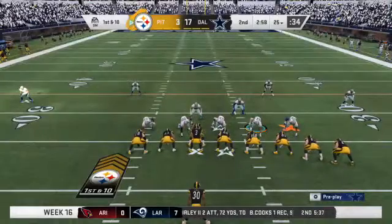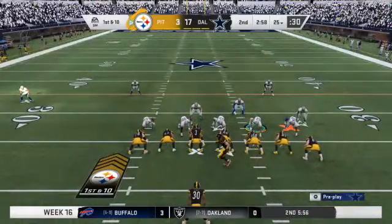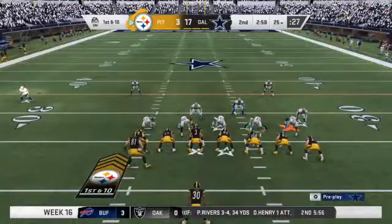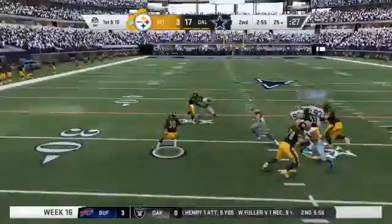The punter doesn't exist, guys. He doesn't even exist. He's not a team anymore. I just cut him. All right? So you've got to go out and create some offense for us here and give us some points. No way does that guy get on the field on this drive.